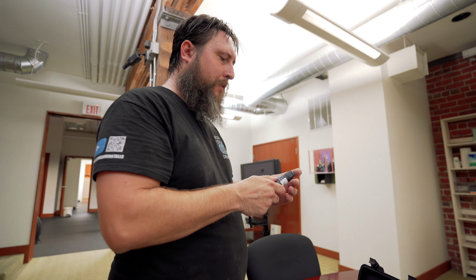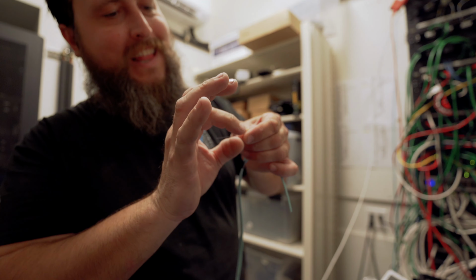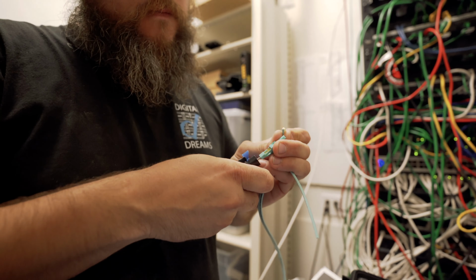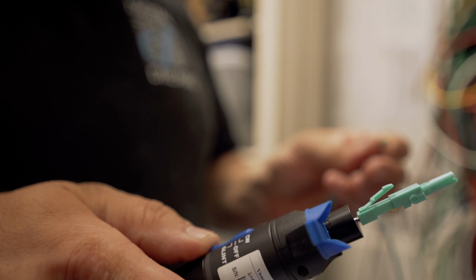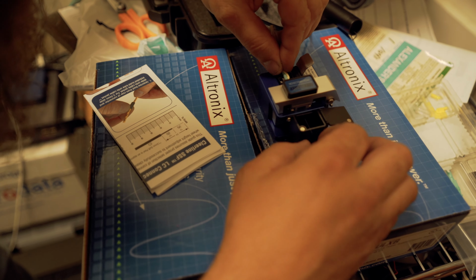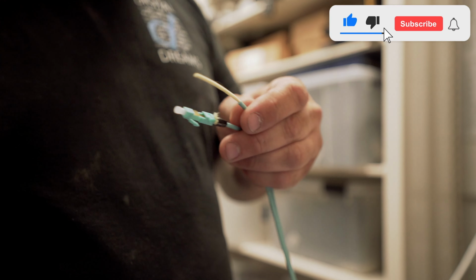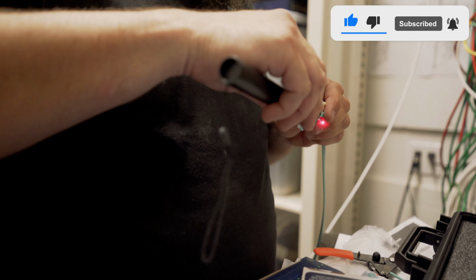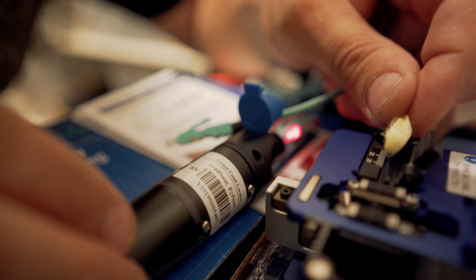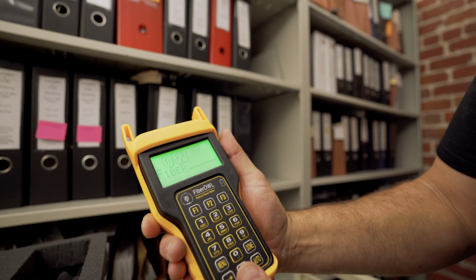So what is it? To terminate fiber, peel off the cladding. It goes in there, and that goes on. There. Okay, there's one. Fiber.